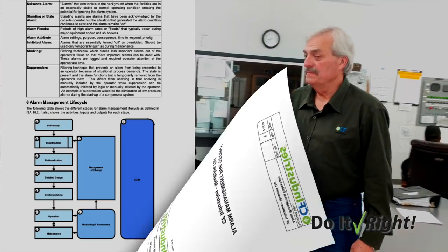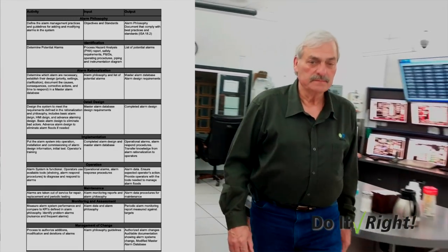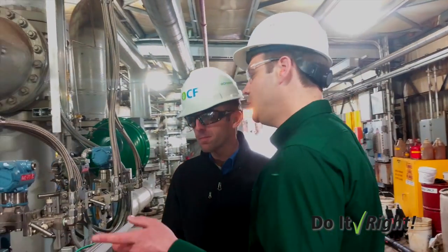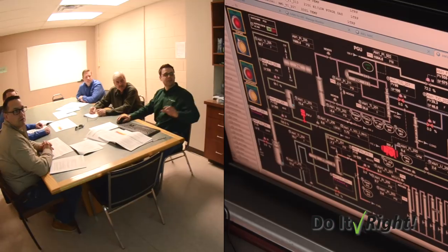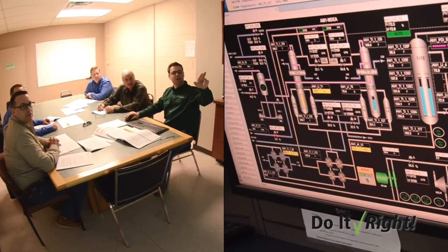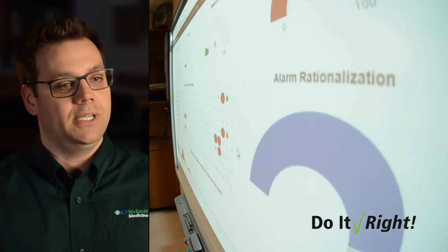There's two schools of international guidelines to help with the alarm rationalization process, and we utilize both of them. We worked with the consultant to develop the alarm philosophy, and that document is the foundation for any rationalization process. The alarm philosophy is really important. The philosophy is essentially how you're going to treat the alarms in your facility. It becomes really the foundation for your whole program in order to get everything consistent.